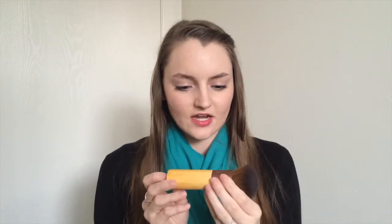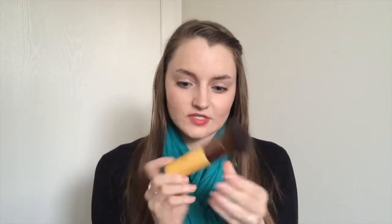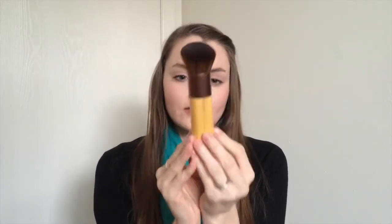I think this brush is actually made of recycled materials or recycled bamboo or something, and so that was pretty cool. The one thing I don't like about it is how freaking huge the handle is. I don't understand why it has to be so thick. It barely fits in my little cup of brushes, so it takes up a lot of room, but it is excellent and it works really well and it's soft and I love it.